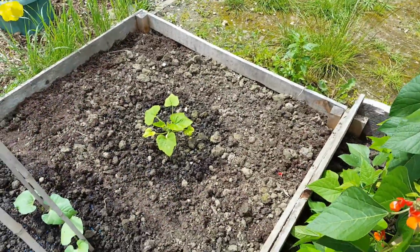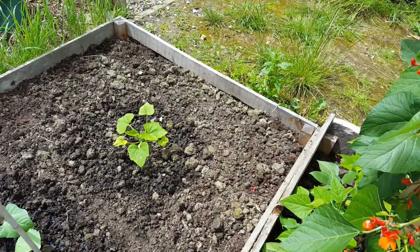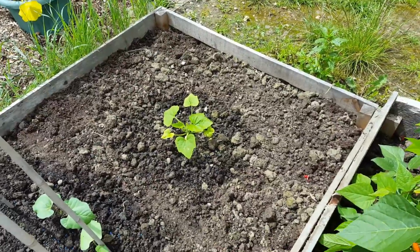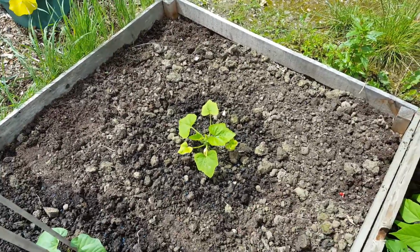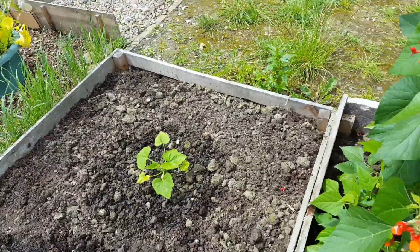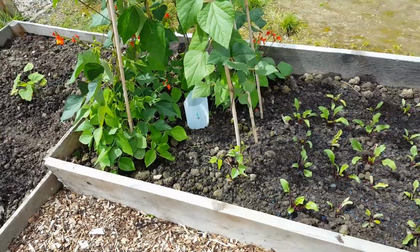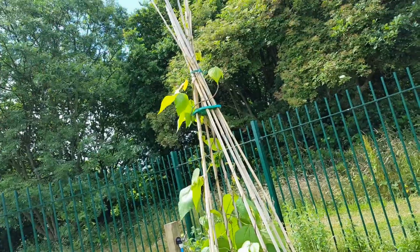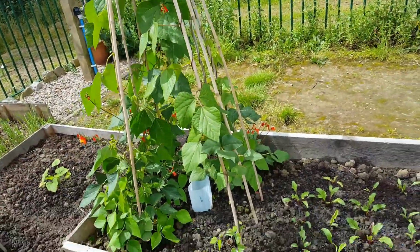This is another, oh, this is another spaceship squash. I do believe it is anyway. Or it could be a pumpkin. I'll have to check. These are the runner beans that got planted first, so they're not doing too bad. A little bit slower going on than last year, but we'll just have to watch and wait.